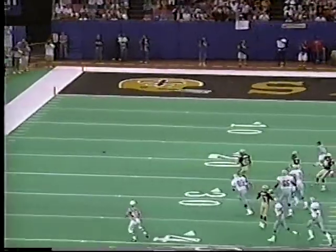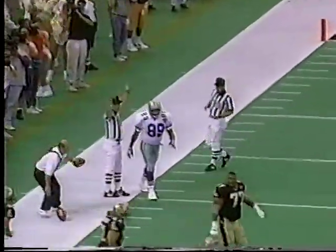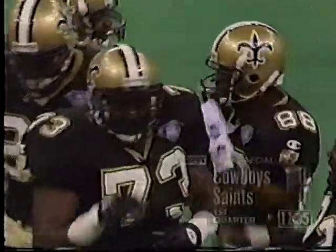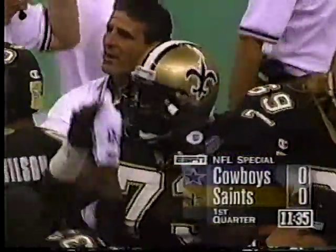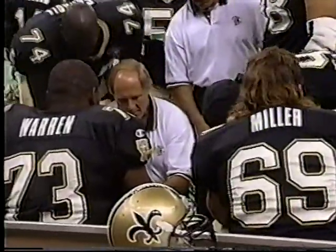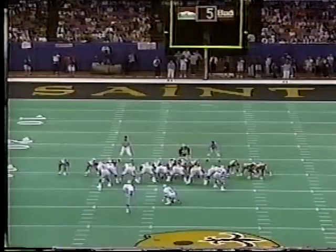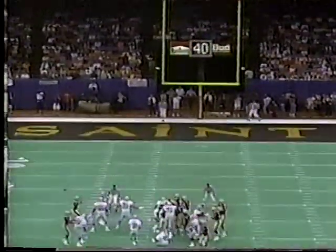And it's blocked. What a defensive stand by the New Orleans Saints, and Frank Warren gets the block. First quarter because of this play by the Saints special teams. What happens, you'll see right in the middle, all those guys bunched, they get the push, the hand's going to go up by Frank Warren, and what he's going to wind up doing is knocking it back in his face. Nice penetration up the middle.